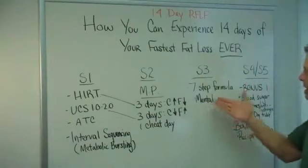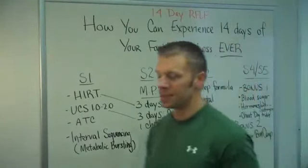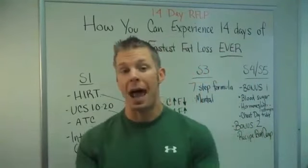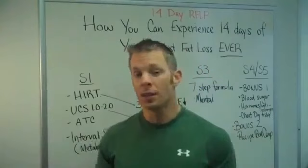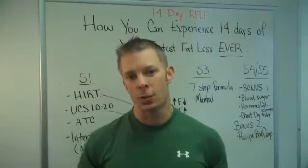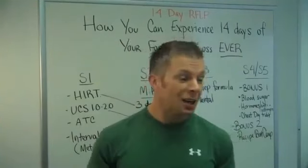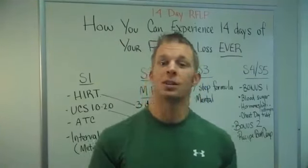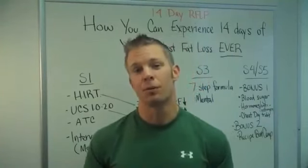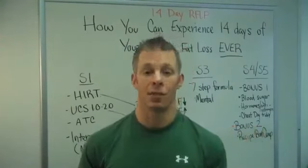Now section number 3 is a 7-step proven formula that's all about mental tactics, and this is the same exact formula that I use with my local class to help them build habits into their lives. It's one thing to do this for 14 days. It's another thing to make it part of your lifestyle, and that's what my 7-step proven formula does. If you skip this section, you're not addressing half of the equation of fat loss. Half of the equation is mental, and this 7-step proven formula is going to teach you not only how to lose the weight, but to keep it off for the long haul.